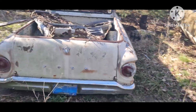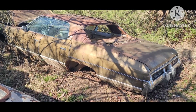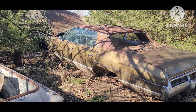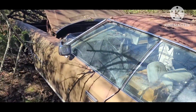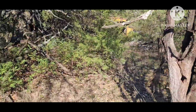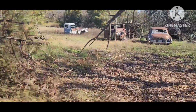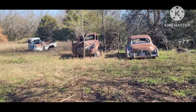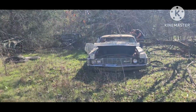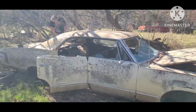Churro. '72 Caprice. Bumper guards. The roof's pretty toasty on that one. A lot of good parts on that car. Steering column's gone, drivetrain's gone. International school bus hiding back in there. Pretty parted down. They were just using it for storage. All these old things kind of laid where they fell. Unfortunately, the kids got all the windows.